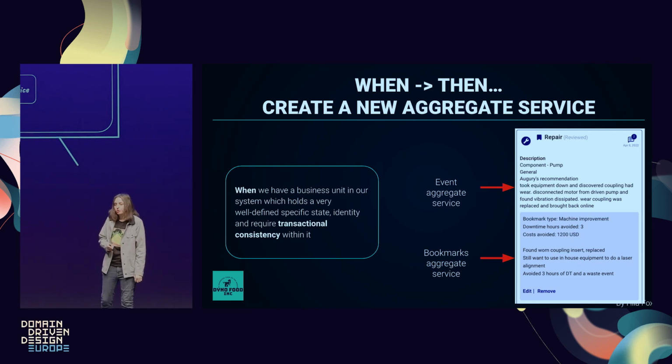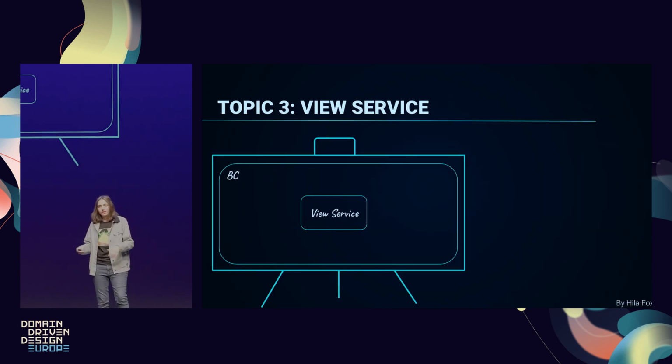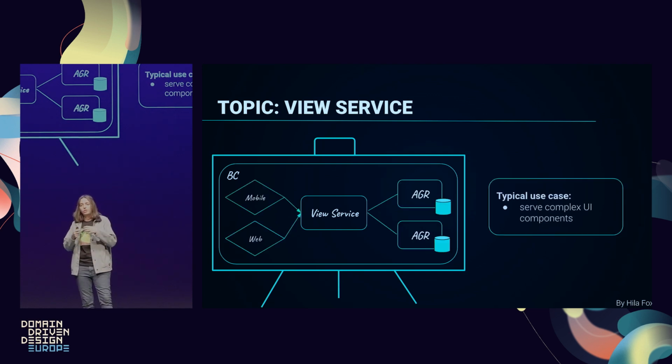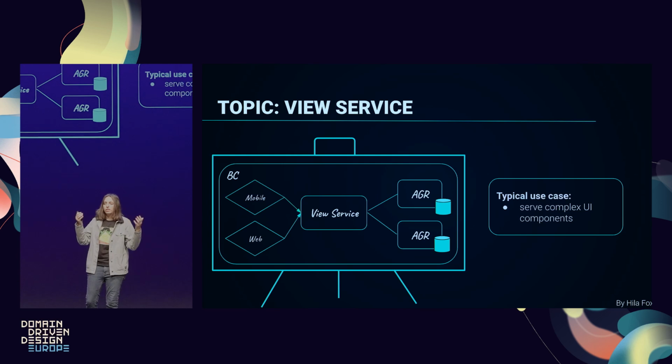Topic number 3, view service. Possibly could be confused with backend for front end or stuff like that. So we have mobile and web, and we don't want to add our logic into the UI components, into our clients. So we need a way for our backend to represent logic. And the use case we defined for this is for complex UI components that require getting data from more than one aggregate. If you have more than one aggregate that you need to, for some reason, visualize, manipulate its data, enrich, whatever you need to do, you will use the view service to encapsulate this logic.